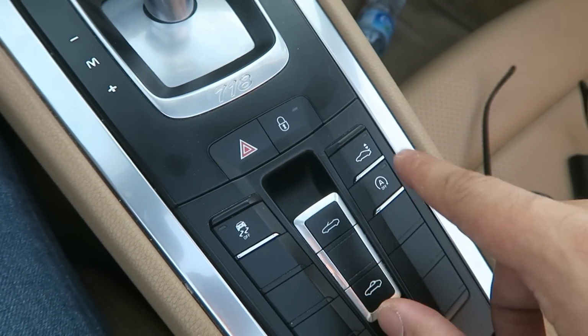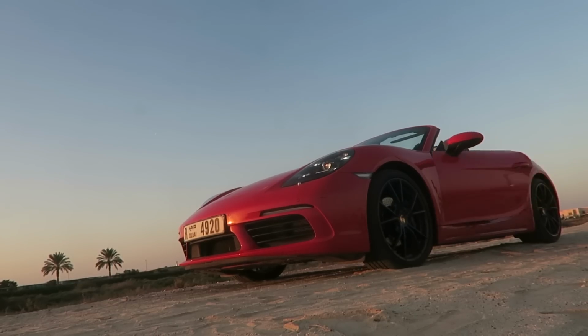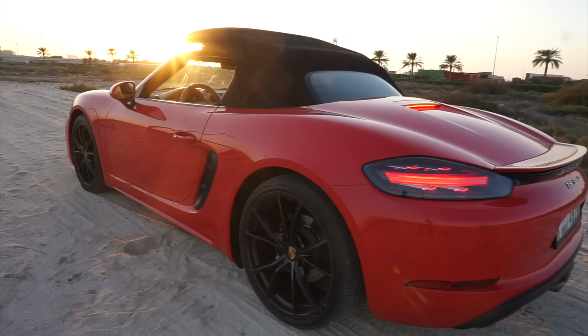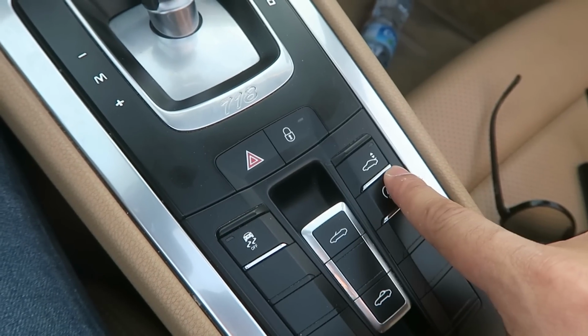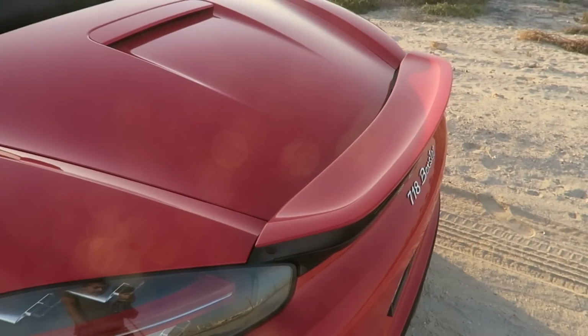So let me just show you the roof opening and closing real quick from the outside. But then you have your ABS controls, your auto start stop as well. So this actually raises and lowers the spoiler at the back, which is super awesome. So this is what it looks like with the spoiler up.